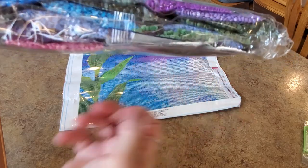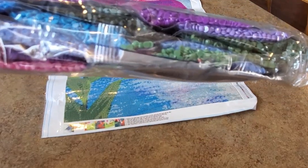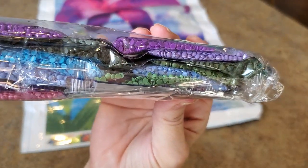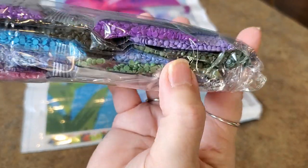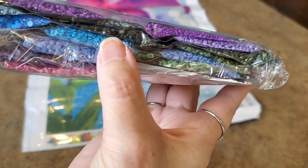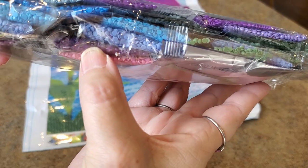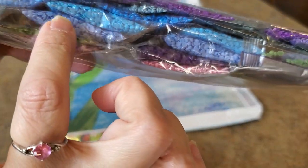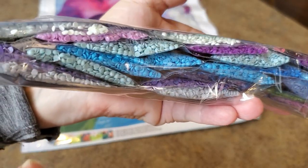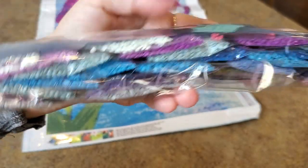Focus, camera. Focus. There we go. Lots of greens right here for the stem. That's even a purple. Purple, purple, blue, purple, another purple, blues, purple, purple, blue. Oh my gosh, and there's so many of them. I'm not going to take all these out because there are so many.